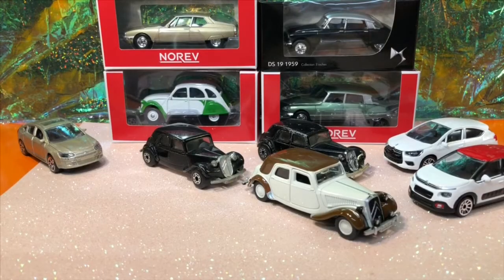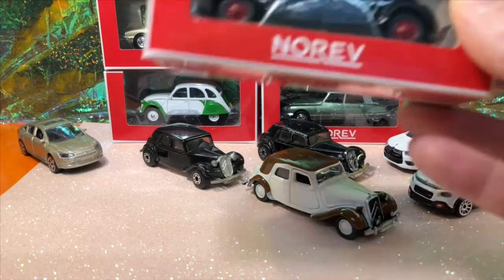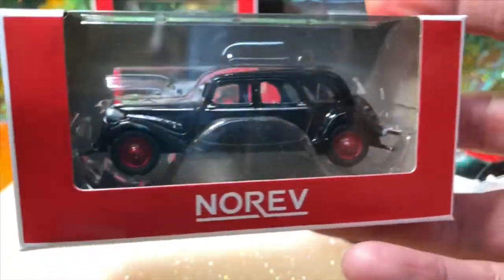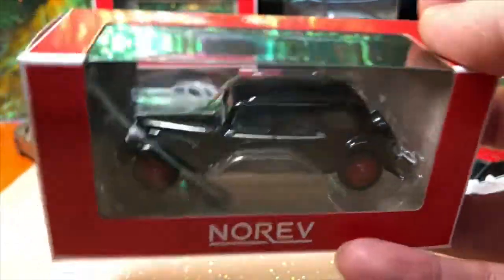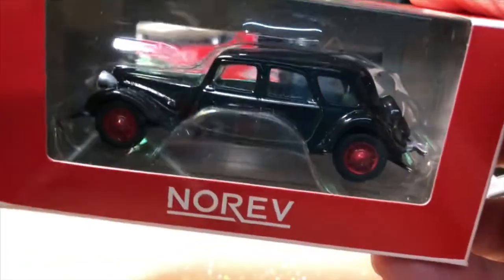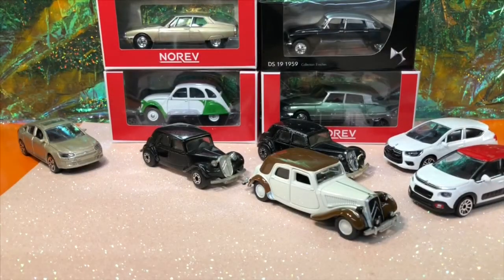Okay, let's start this Citroen story as early as I possibly can in my collection. I'm going to start out with this lovely Citroen Traction Avant. Basically, Citroen released this car in 1937, and it was around for a good couple of decades. I think it finished production in around 1957, basically up until the DS was released to replace this beautiful sedan car.